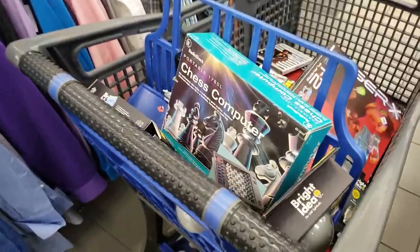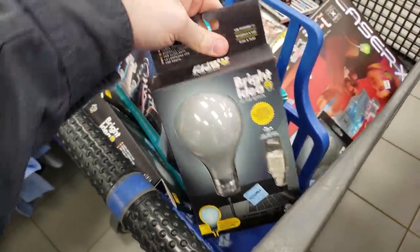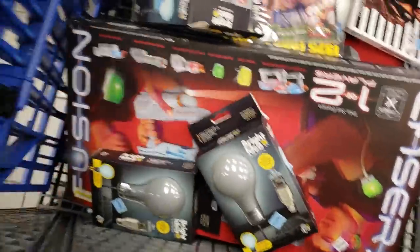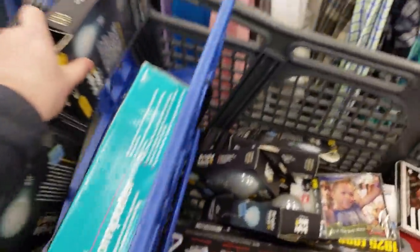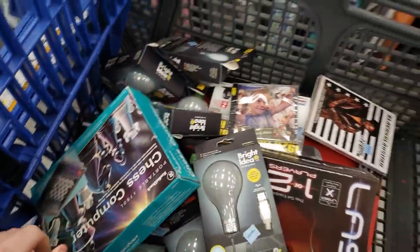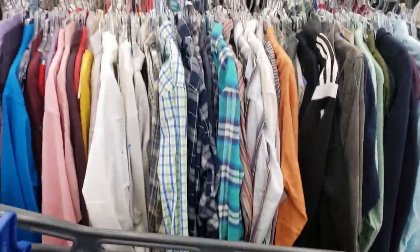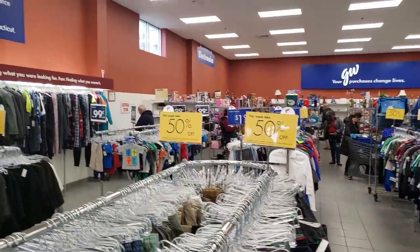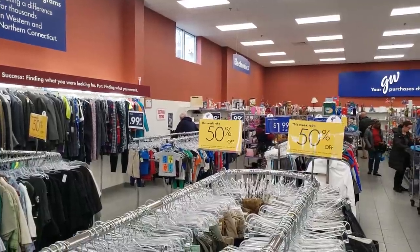And you could see in my cart, we are getting loaded up with items. We have a whole bunch of these light bulbs, some CDs, some video games, which they're holding up front for me, some big toys. Guys, I think we did pretty good in here. I mean, we're in maybe 30 minutes or so, if that, inside of this thrift store. So I think it's time to head out, go over everything I picked up. You can see 50% off yellow tags. Let's go. Let's see how much money I made.